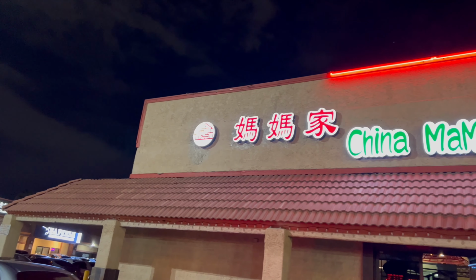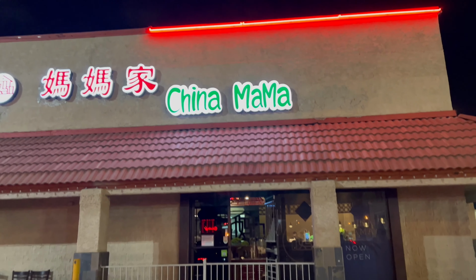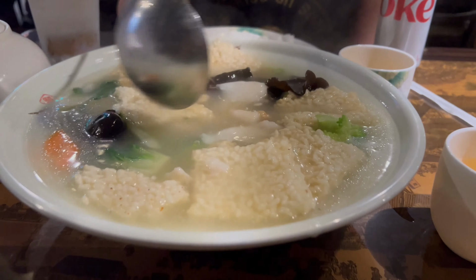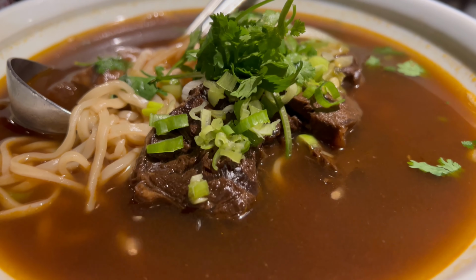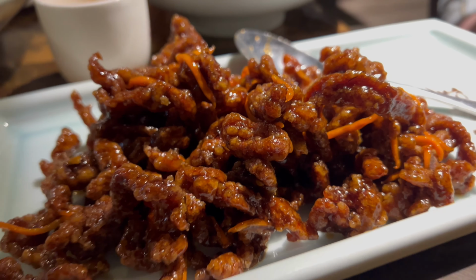So of course, the first thing I have to tell you is where to get some great Chinese food. This is China Mama. It is definitely very well known, but it's also delicious. If you're gonna go, I suggest going early and going before you get hungry. If you like Chinese food, you will definitely not have a problem finding something to order here, but our favorite, hands down, is definitely the crispy beef.